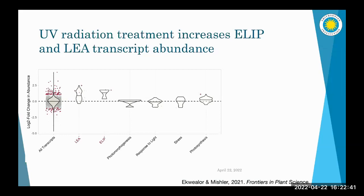tolerate desiccation. And so I looked at these gene families and also these GO terms for photomorphogenesis, response to light, stress, and photosynthesis. None of those turned out with any significantly different distribution. Above the line is above, and below the line is below, in log fold change, and the red would indicate that the whole group is significantly different. And both Ellipse and Leas were significantly different as a group with UV treatment. So this was the first time to see that these genes are not just important in desiccation, but are also involved in the UV response.